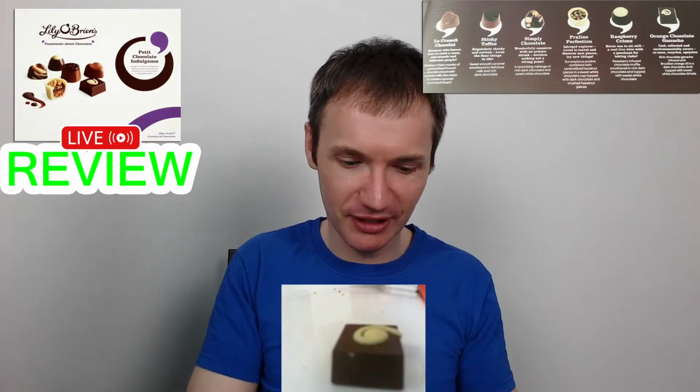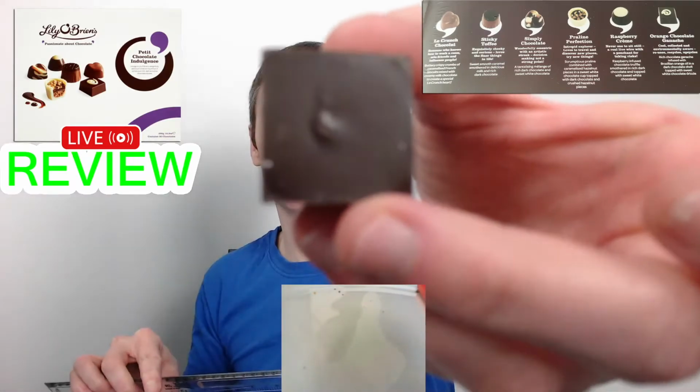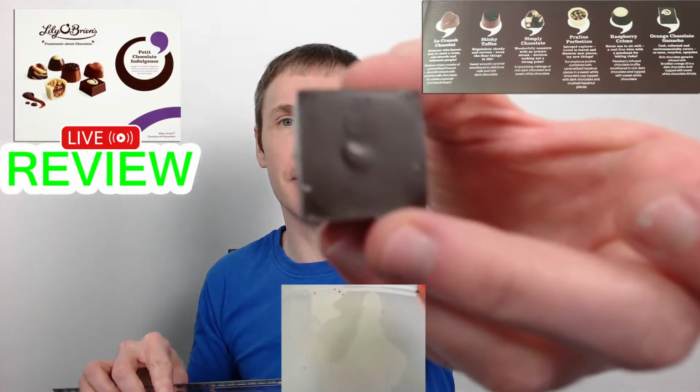But it's just one of these cubey, pyramidy type ones. I'm not sure what the name of that shape is, but it's not quite square anyway. You can see it goes upwards slightly. You can see as well at the bottom there's a bit where it's obviously been poured in a bit.